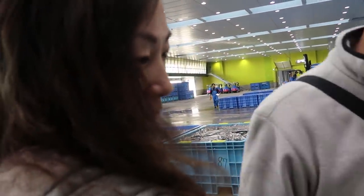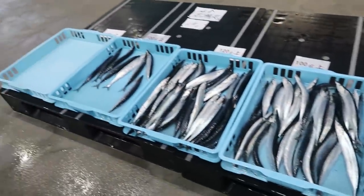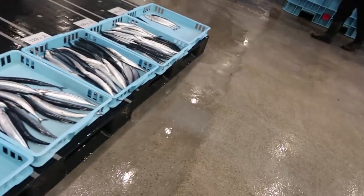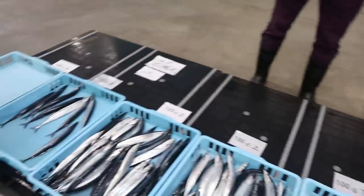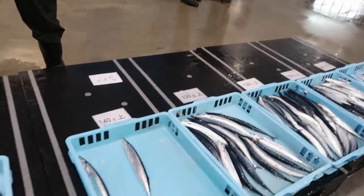Okay. 2 days ago. They cut 6 tons. Okay. And then this side is what? Yesterday. Yesterday was a better day. 68. So they only got 6 tons one day, and then they got 68 tons the next day.